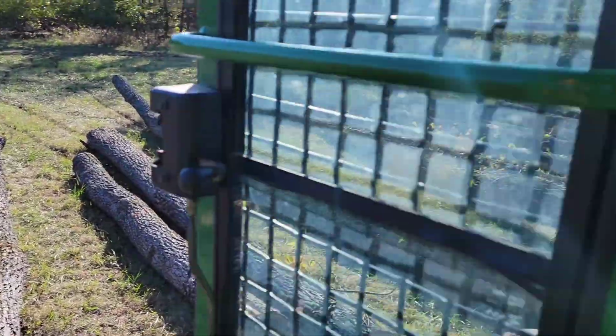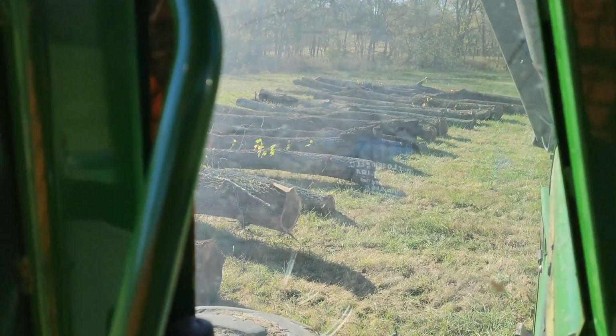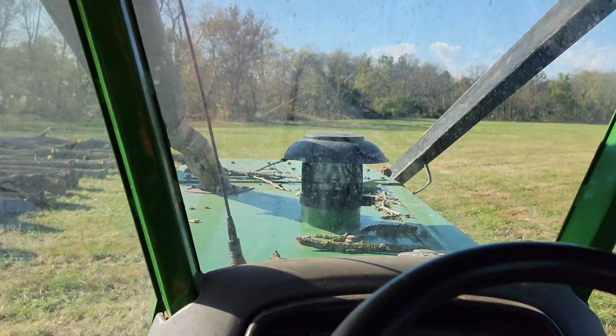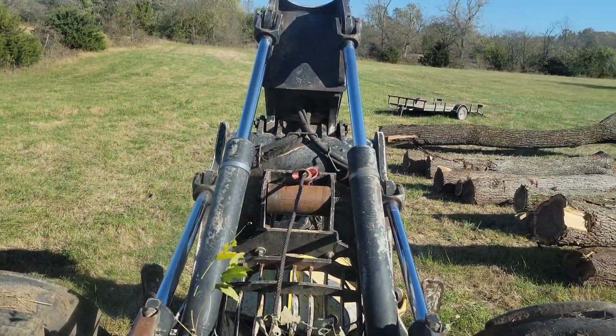I don't like to let the deck go too long without bucking, because next thing you know, you've got an all-day chore just getting your logs bucked up. And that, to me, is the worst part of cutting timber, is bucking logs. I absolutely hate working the log deck. That is a chore and a punishment in itself.